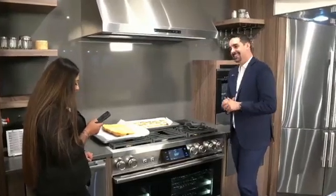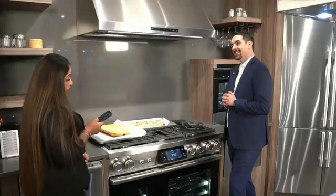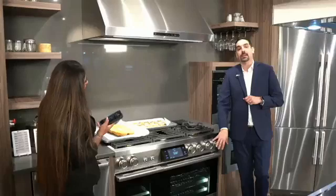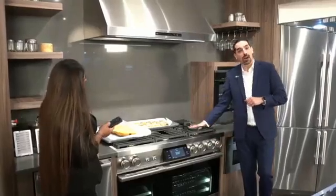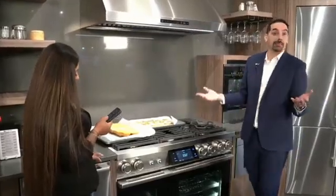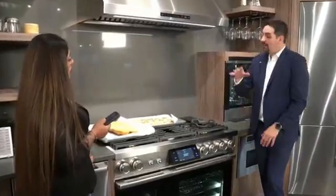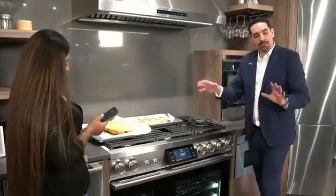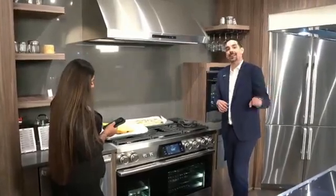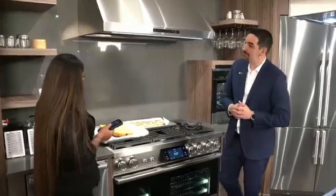Someone else is asking, what's the difference between a dual fuel or a gas top? So with dual fuel, again, the oven itself is going to be electric, but then the cooktop is going to be gas. So you're getting two different fuels, electric and gas, at the same time within the same unit. Now, we go beyond just gas too. We do also have induction products. So if you happen to be in an area where they aren't building gas into your lines or into your home, we also have the option for some really great induction cooktops and induction ranges as well.